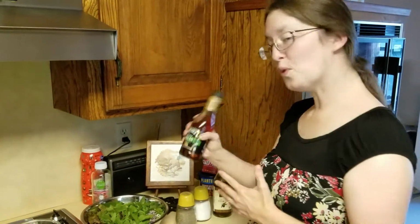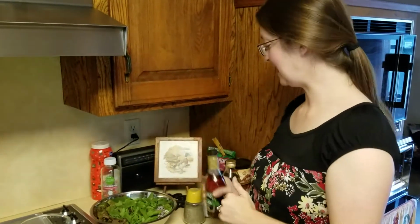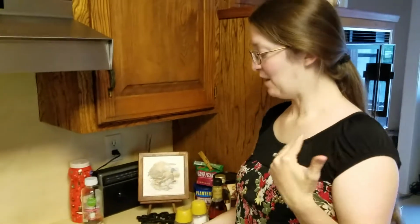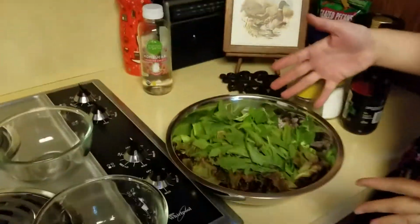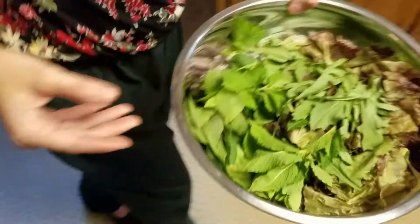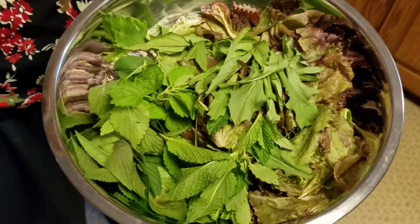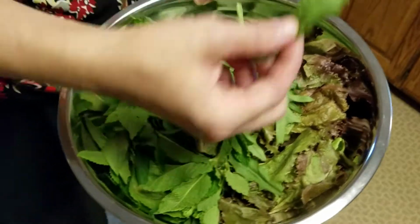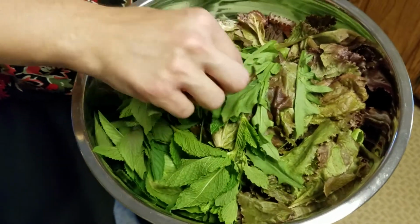So before I get into the actual recipe for the salad vinegar dressing, I wanted to show you this really cool salad. Now, I'm not going to drizzle the dressing on it yet because I have to wash it, but all this was picked from our yard. Well, these specifically were from the yard. The rest was our garden.